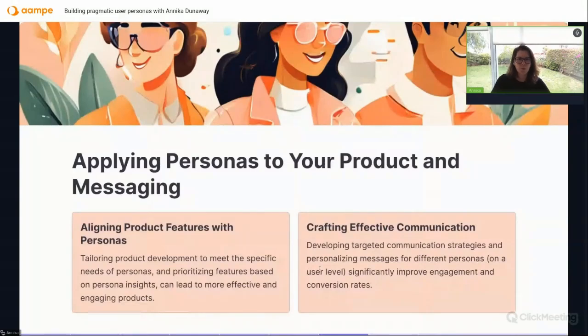So when we apply user personas, as I just mentioned, we don't only do that in messages and communication. That is a very easy way for us, because especially as CRM or product managers, this is what we have at hand with our CRM tools. So we create messages and send them out to users. But we can also use the information and the user values to tailor our product to meet the specific needs of the persona, and also prioritize features based on the persona values or user insights that we have.